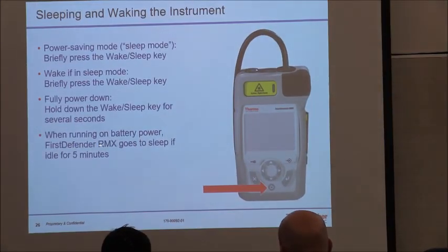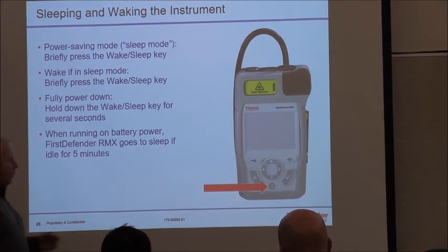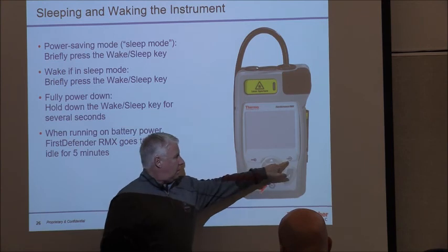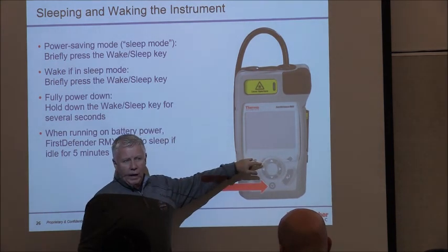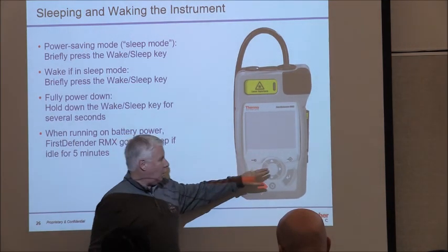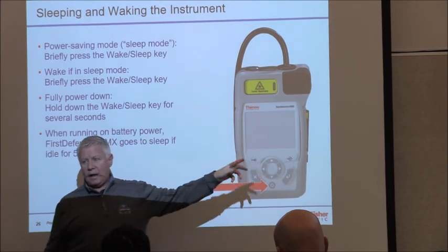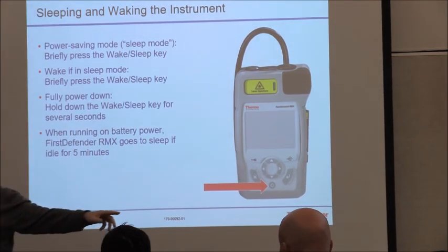On battery power, the RMX, if it's idle for 5 minutes, goes to sleep. When the FTX comes up, these two buttons on the top will be illuminated when it comes on. They will not be on the RMX. The RMX will only illuminate these two buttons after I press this button and I enter the access code to activate the laser.